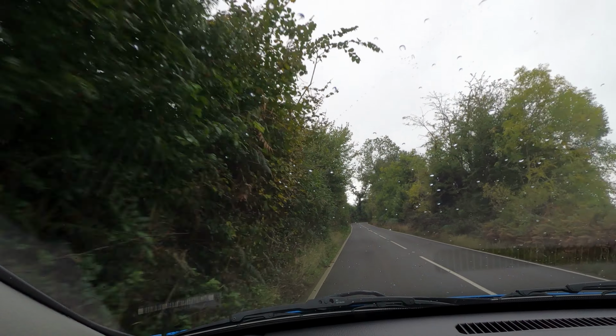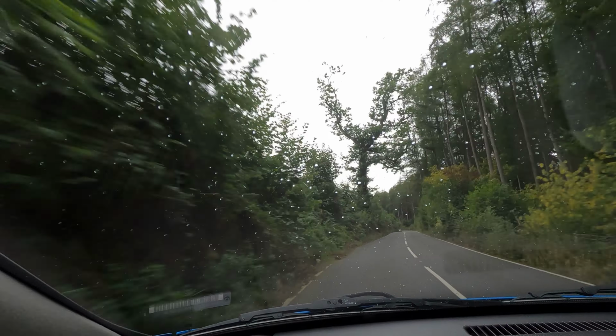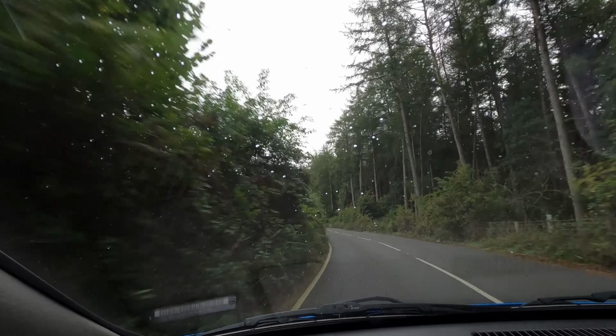310 brake horsepower through what I believe are budget tyres. What could possibly go wrong? Jesus. This definitely uses all 310 of those horsepowers. I've left the window open.